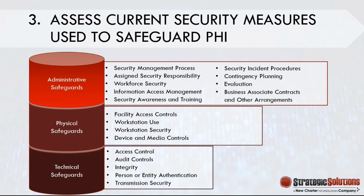Each category of the safeguard has a subset of items that must be addressed, and they can't just be addressed in your actions. You also have to have documented policies and procedures that establish your organization's intent to assess, to address, and to protect these items. So it is incredibly important to have a documented list of policies and procedures that address all of these specific items in the administrative safeguards, physical safeguards, and technical safeguards.